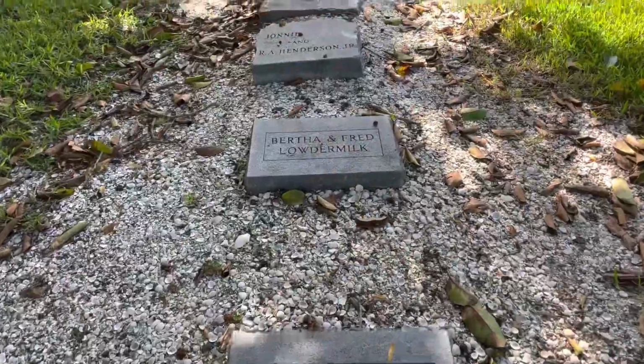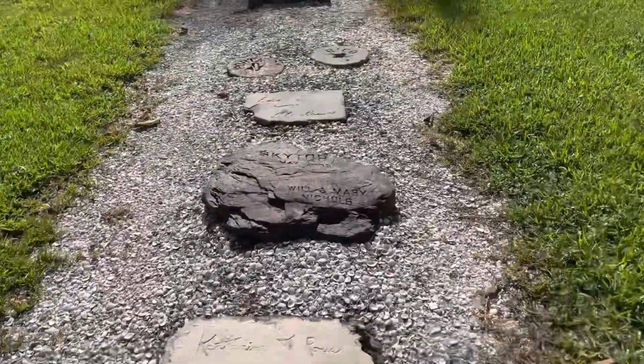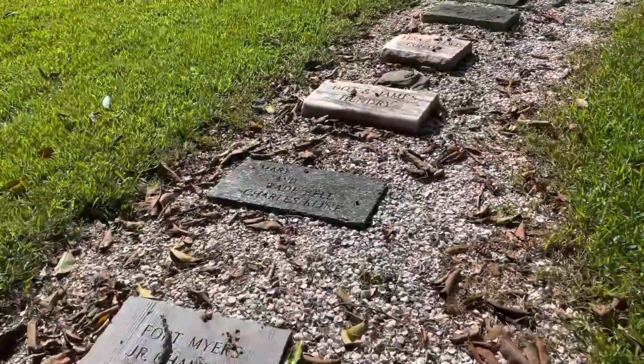Right out front is what's called the Friendship Walk, and some of the prominent guests would have the opportunity to engrave their names on these stones and then place the stepping stones into the walkway. This is a unique take on the guest book. I have to say though that I don't recognize any of the names.